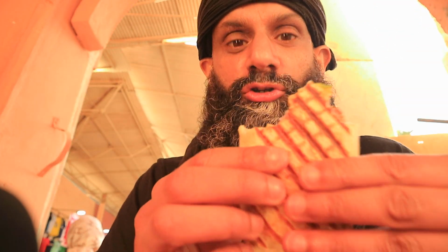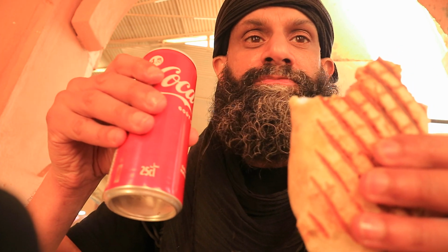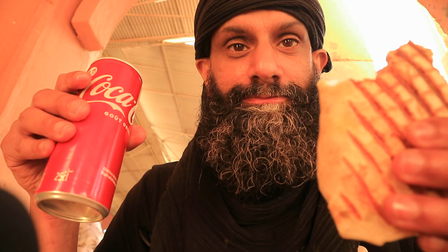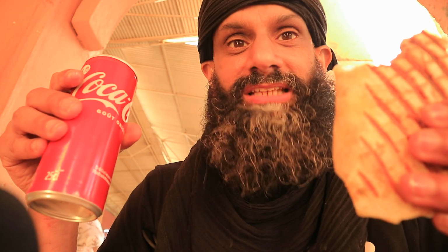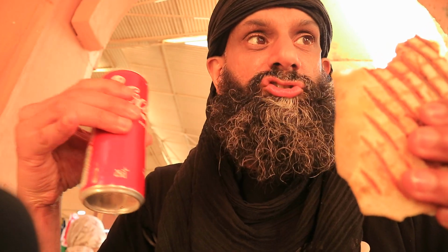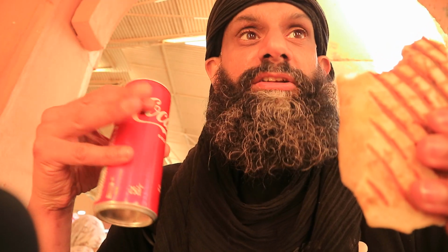We'll give it a right good bang as far as the taste goes. You can feel the flavours, you can feel the taste, you can feel the sauces coming through. You know, it's not plastic tasting like it would be, say, for instance, McDonald's. It's actually got nice, strong, decent taste, and you could individually feel the different flavours going through.